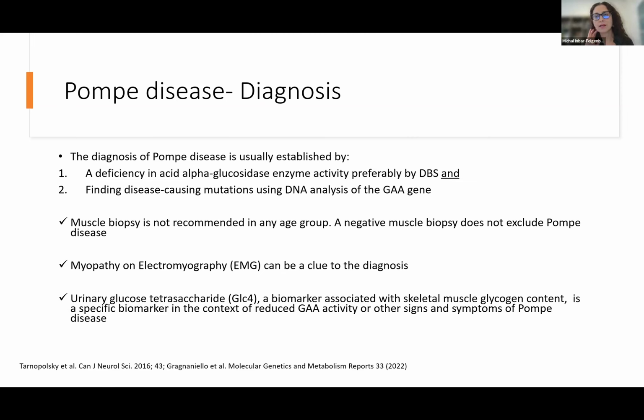Once we see the clinical features of Pompe disease and we suspect Pompe disease, we would like to diagnose the condition. And the diagnosis has two steps. We need to do enzyme activity testing and confirm the low enzyme activity. And at the same time, we will do genetic DNA testing and try to find disease-causing variants, or what we used to call mutations, in the GAA gene.